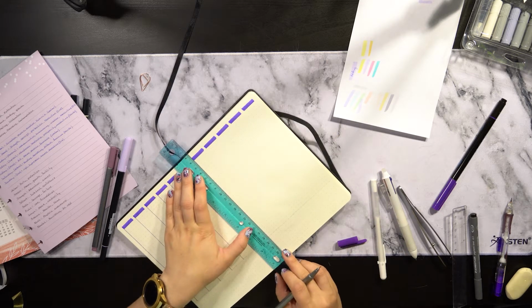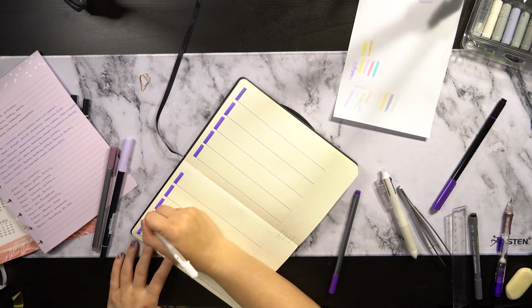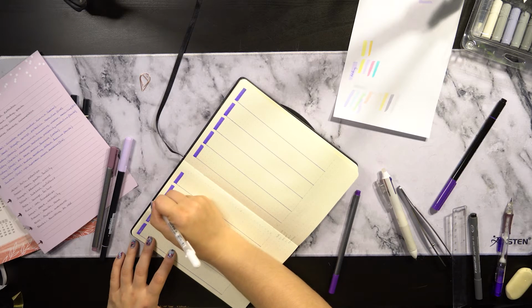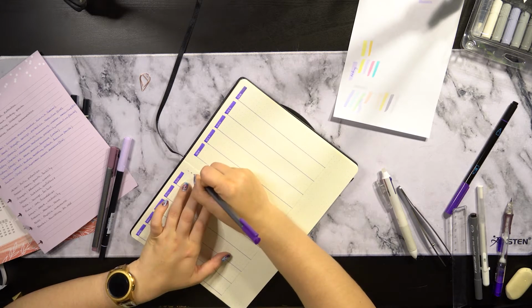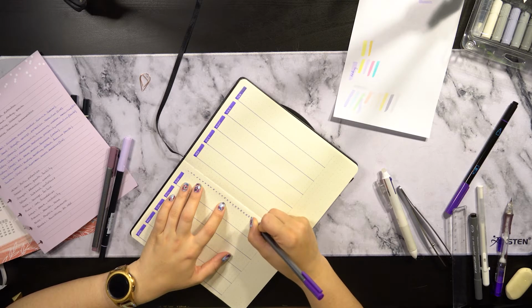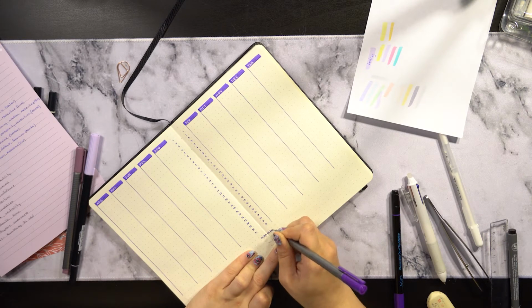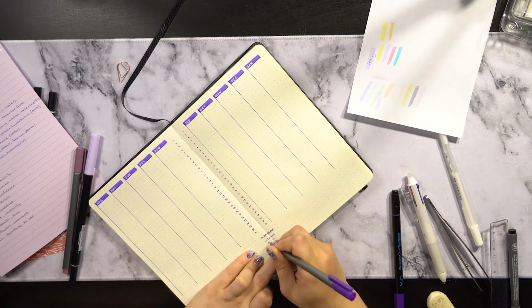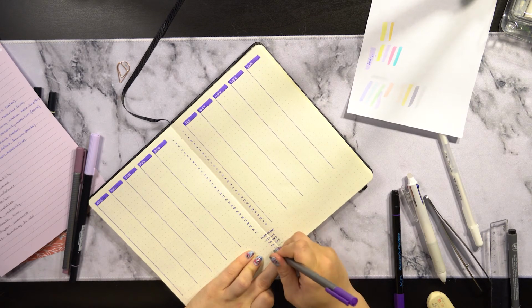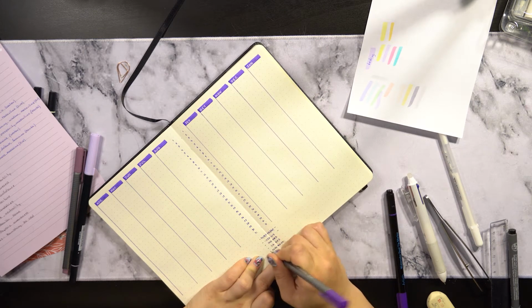This spread here I'm doing is my YouTube video schedule. I kind of put in the remaining months, and I just want to put in the dates 1 through 31 in the center, and I'm going to be going over with a highlighter to map out the days that I'm going to be posting a video. Right now my schedule is Monday, Wednesday, Friday, and so far it's been working out.